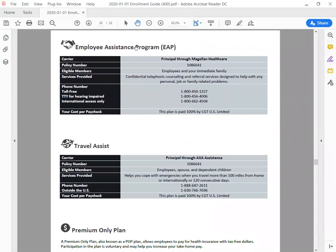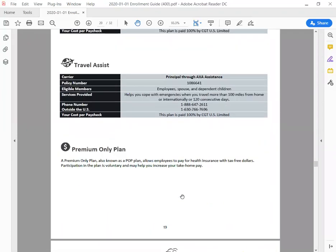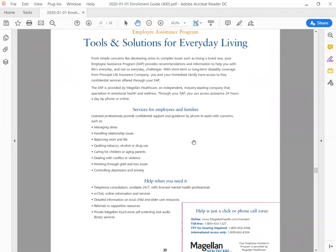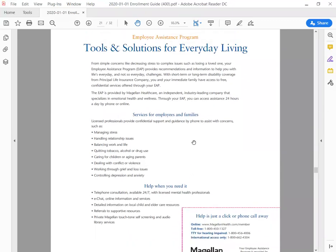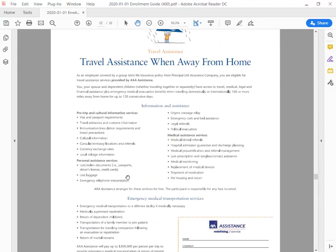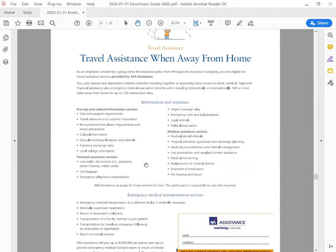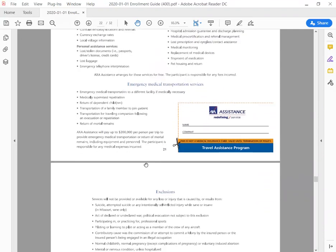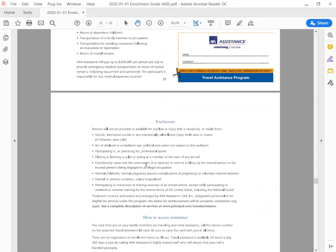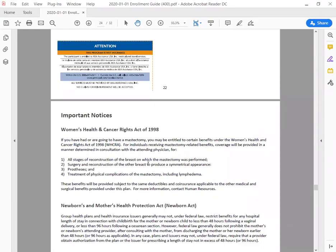Two things here. EAP is free to you. Travel Assist is free to you. EAP is listed out here. This should be page 20 of why you should care about it and what it does. Travel Assist is on page 21 and 22 of what it offers you. And a lot of times it's just a function of remembering what's there. So take a look at 20 and 21 for more information on the EAP and on Travel Assist.